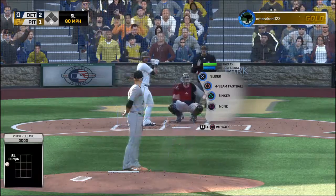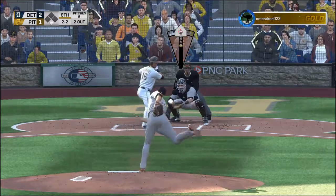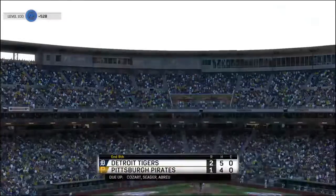Inside with the slider, and that'll back him up a bit. Set to deal on 2-2. Slider whiffed on for strike 3.